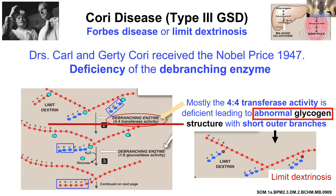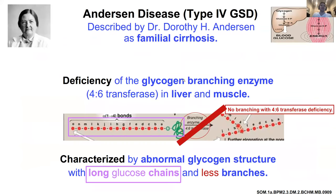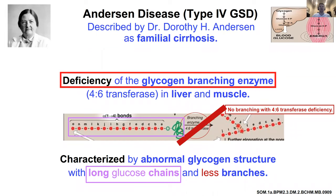So the problem here is that you can't debranch it. It's already branched, so you can't make it linear, and so you can't chew it up. We can talk about it in regards to Anderson disease too. Here we have a problem with the glycogen branching enzyme. So again, this is going to be abnormal glycogen, but it's all going to be in long chains.